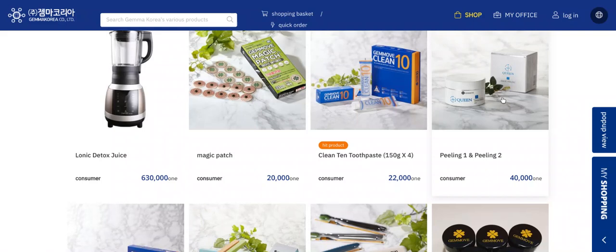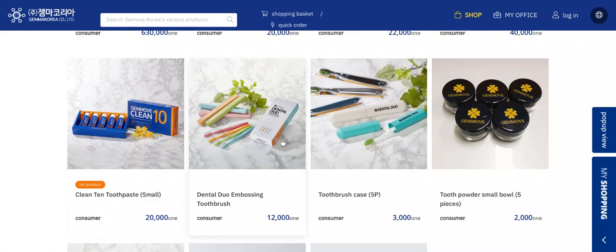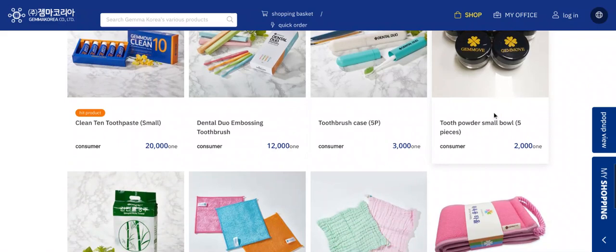We have peeling one and peeling two. This is for face scrub and also face mask. We have travel size toothpaste. We have toothbrush. People love this toothbrush, especially there's 8-in-1 box and it's very, very affordable. I don't think we need this, but there's a travel size toothbrush box. This is a powder to whiten teeth.